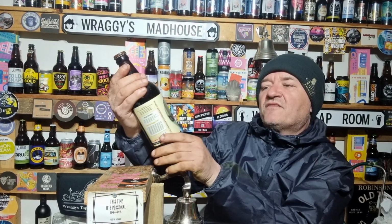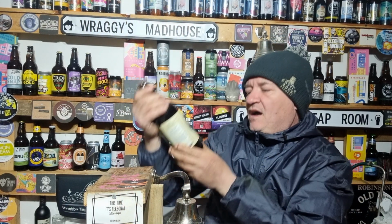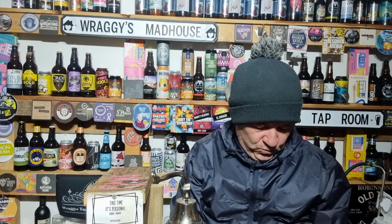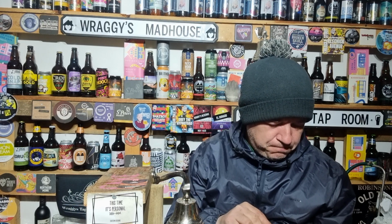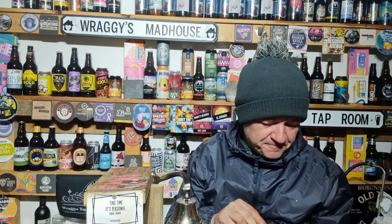So today we're going over to Charnwood Brewery for their Black Hen Porter. There we go. 4.9%. Oh gosh, I'm cold. Sweet malts are balanced with subtle chocolate and espresso flavours. A rich berry, fruit and mouthfeel is created by the wonderful mix of hops.